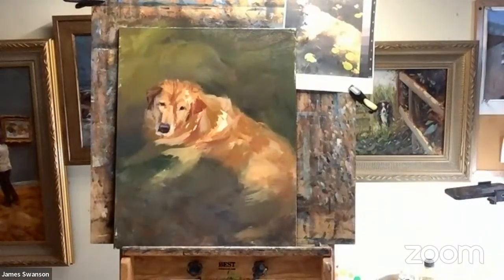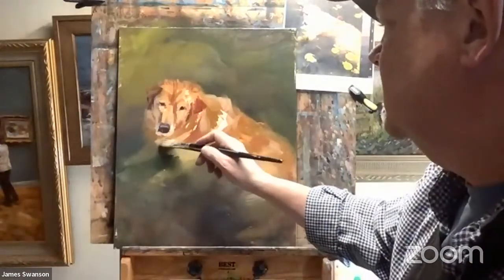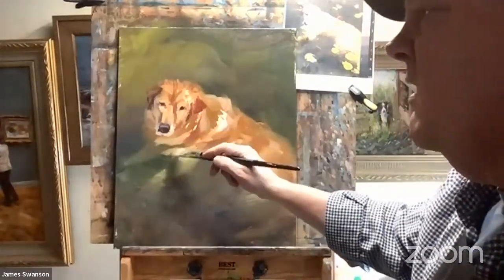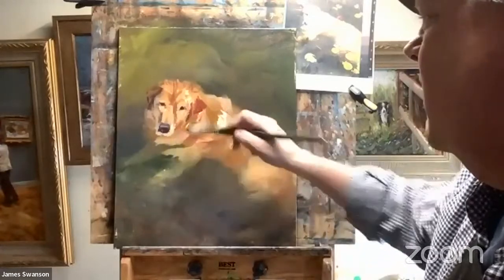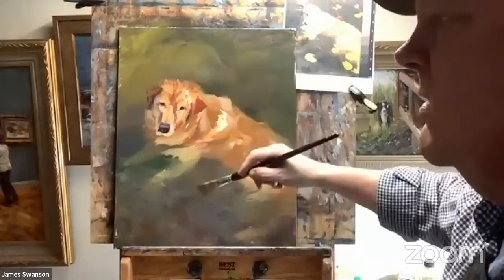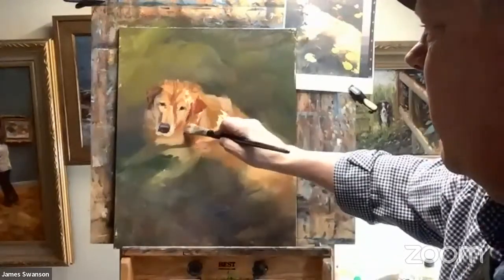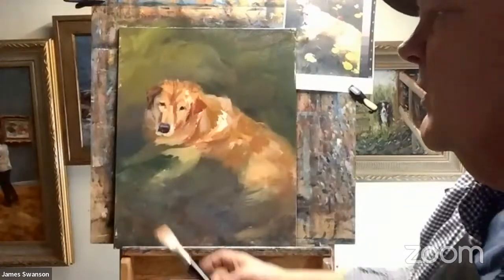Oh, could have been a little richer. A little bit too much white into that. Not bad though. Let's see if I can save it here on the next stroke. It's working better.